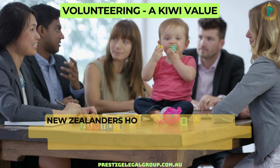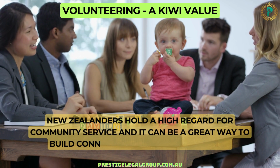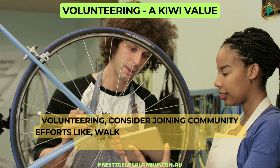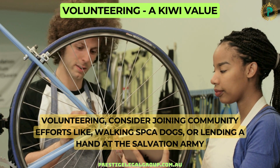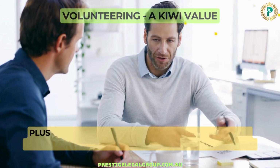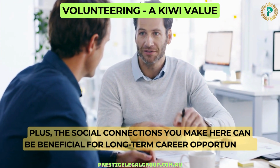New Zealanders hold a high regard for community service, and it can be a great way to build connections and gain experience. Volunteering. Consider joining community efforts like walking the SPCA dogs or lending a hand at the Salvation Army. This is a great way to build local network, gain valuable references and make new friends. Plus, the social connections you make here can be beneficial for long-term career opportunities.